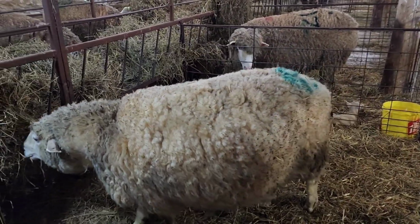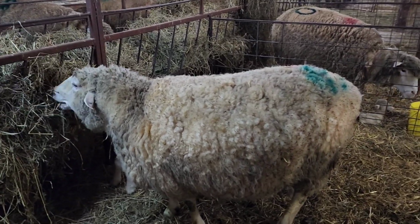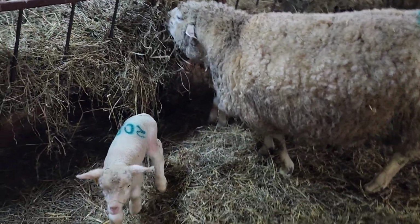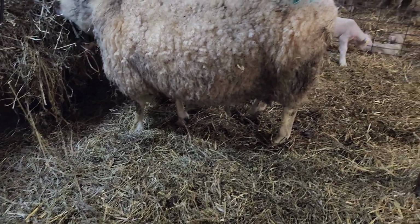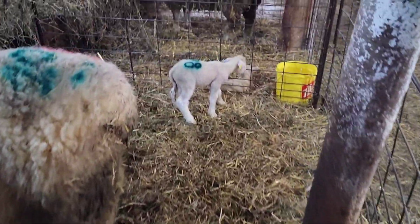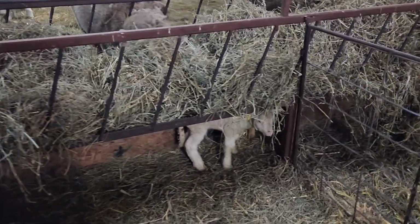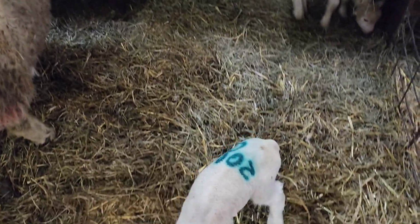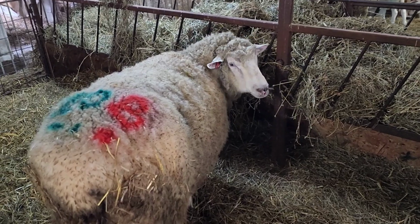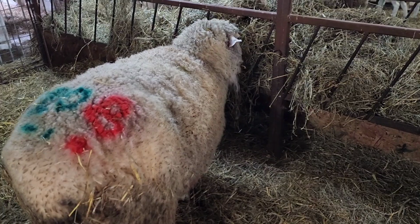But aside from the fact of the milk, because some moms are really, really good milkers and could nurse all 3 lambs, and you could get some decent lambs off them without bottle feeding them. However, like at this age, these guys are just a few days old, and right now this mom only has half an udder. So ideally she should only have 1 lamb, but she has 3. But she's also a really heavy milker. So last year she had twins and raised twins on half an udder.